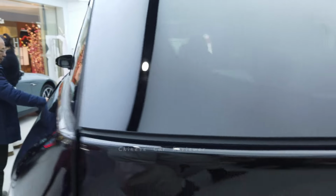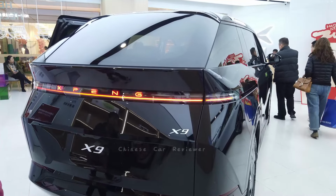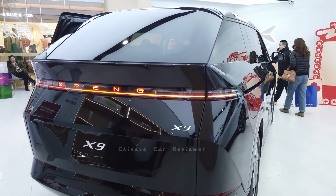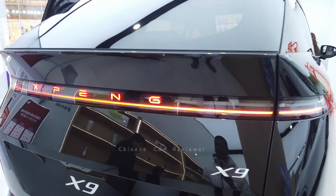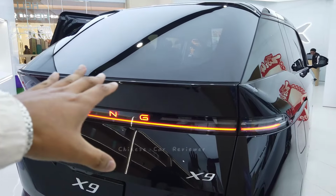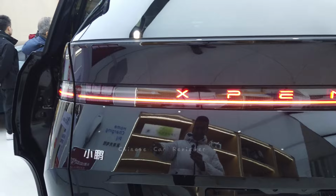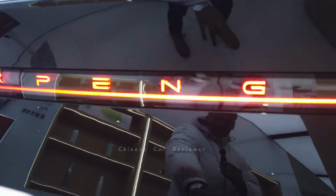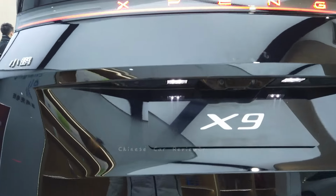And also look at the rear part. Here is the twist. As I mentioned, we used to see many electric coupe versions of electric SUVs, but this one is different. It's a 7-seater and it has got a coupe style. Look at the rear part. Here we got a full tail light with the 360 degree camera. Also we get some parking sensors. Let me open the cargo and show you the twist.